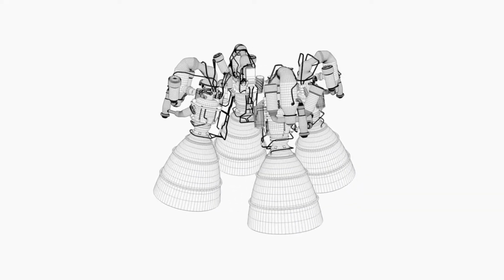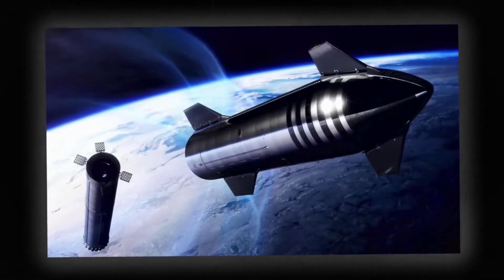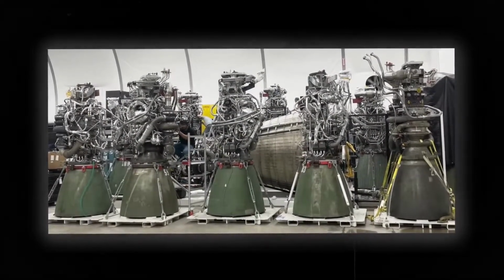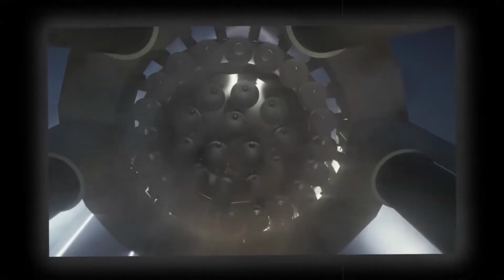The Raptor 2, like SpaceX's veteran Merlin engines on Falcon 9 rockets, is meant to be reusable, as are the Starship and Super Heavy spacecraft. Raptor 2 is the outcome of several years of development for SpaceX's Raptor engines. It features a more streamlined design than SpaceX's original Raptor, with fewer intricate tubing and plumbing systems.